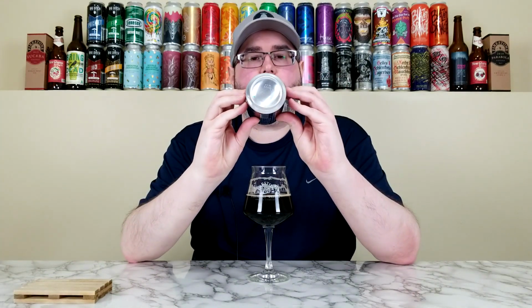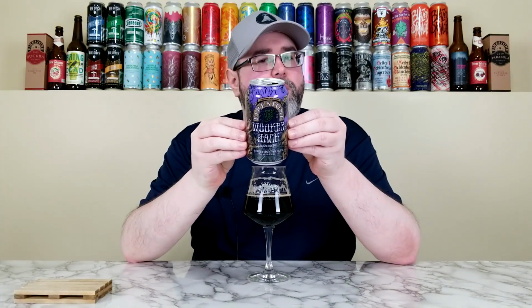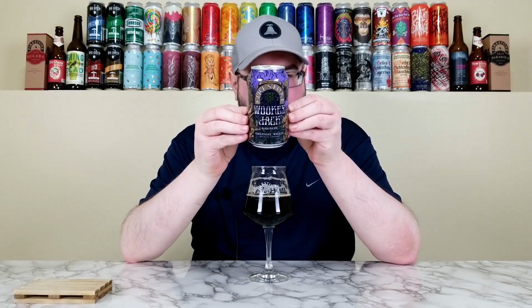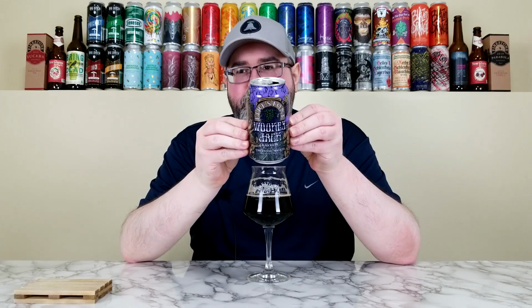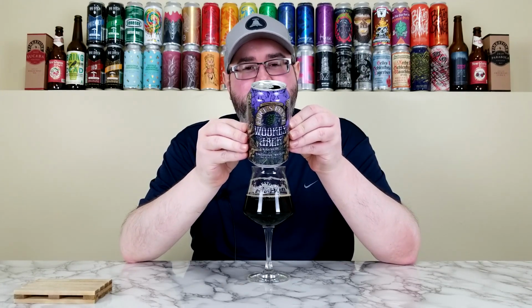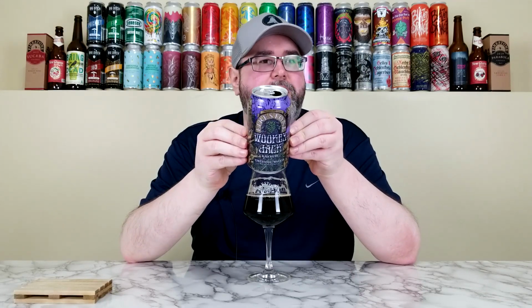Personal rating, still pretty high. So Wookey Jack, the 2023 release from Firestone Walker. I have no issues giving that a high 4.25, go 4.3 out of 5. That's where this lands. This is probably, and I'm going to say this not knowing off the top of my head how many black IPAs I have reviewed or tried over the past like 7-8 years, my favorite black IPA at this point.